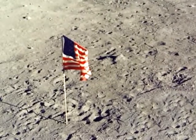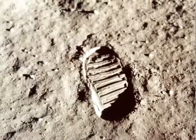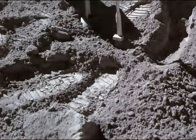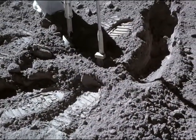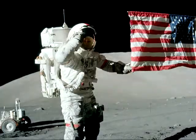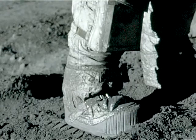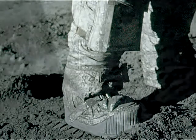According to the astronauts, the soil on the surface was very fine and powdery. This appears to be obvious when viewing the high-quality Hasselblad photos. In this photo from Apollo 17, notice how the surface dust clings to the astronaut's boot. This is a good indicator of just how fine-grained the dust would have to be.